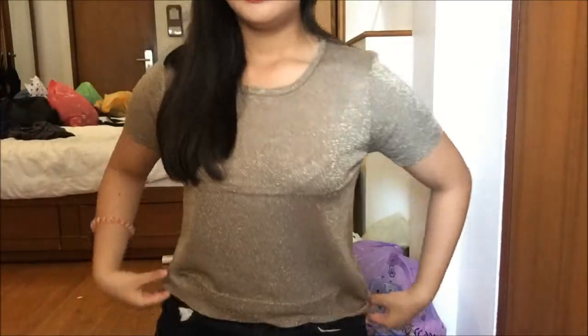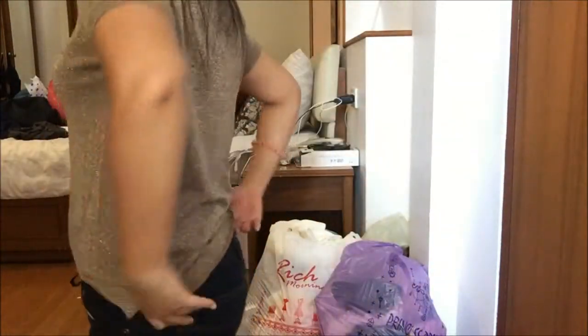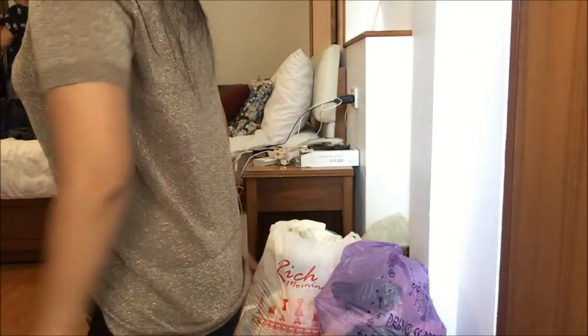Oh, and what I nearly forgot was this top that I'm wearing right now. I also bought it from Pratunam for 100 baht early this morning. It looks like this. It's a shimmery kind. It's short in the front but longer in the back. Yes, and it's only 100 baht.